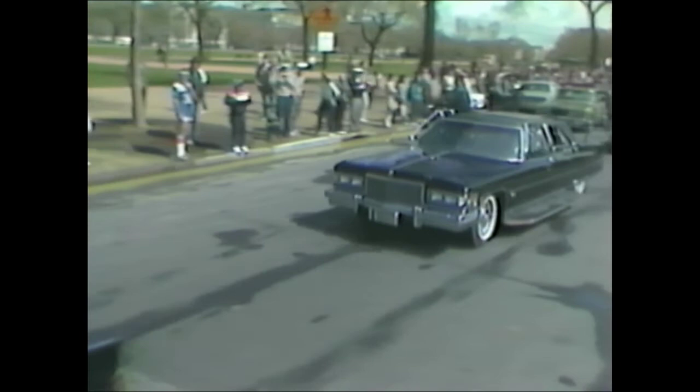Preparations for the president to travel, even within a few blocks of the White House, usually consist of a police escort and lead car, the president's car, and several Secret Service and press vehicles.